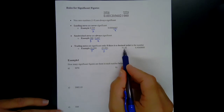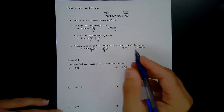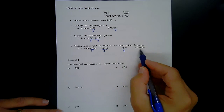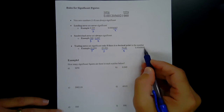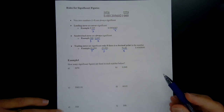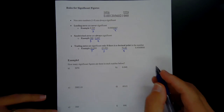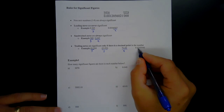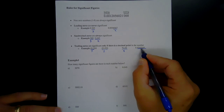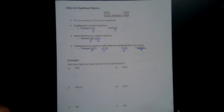71.00, here's trailing zeros, but there's a decimal, right? So since these are trailing, this one would have 4 digits. 0.4560000, okay? So this 0 right here is insignificant. We're not going to count it because it's a leading 0, and leading zeros are never significant. So it's just the 4, 5, 6, followed by these 4 zeros. So that's 1, 2, 3, 4, 5, 6, 7. This one would have 7 digits that are significant.